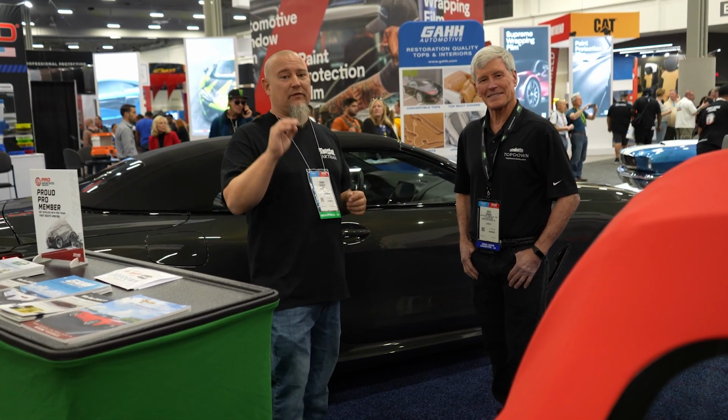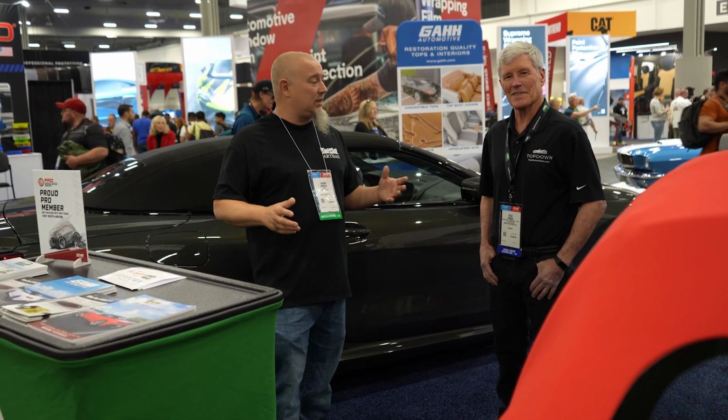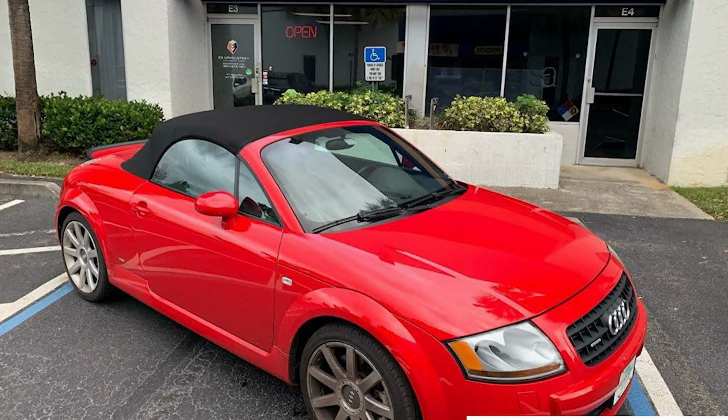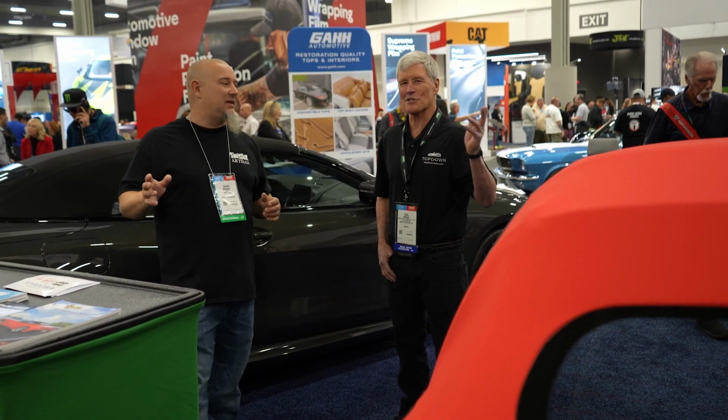I've been using their convertible tops and their seat covers for a long time. Great fits for really the higher end vehicles. We're talking Mercedes, BMW, Audi, Bentley. These are some of the nicer cars.